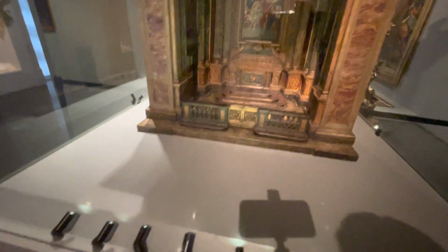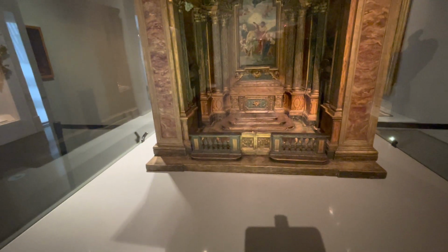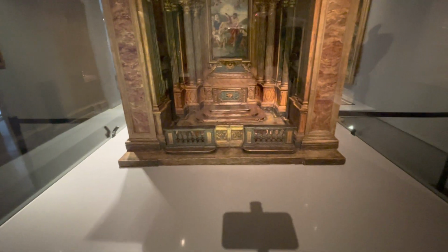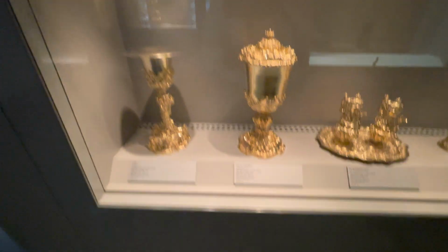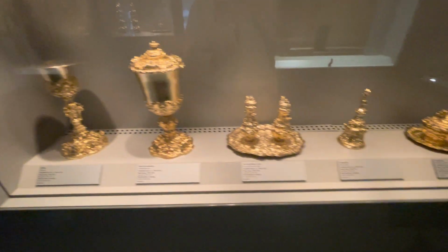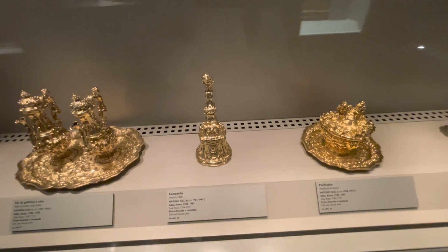This is a replica. What is this? I can't see. Model of the chapel of St. John the Baptist. Okay, I think that's the one we saw inside the church next door. Look at this stuff. Holy cow.